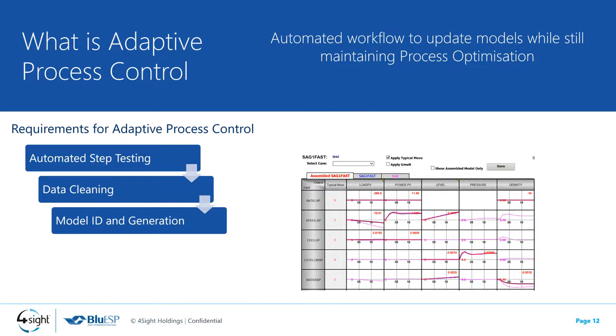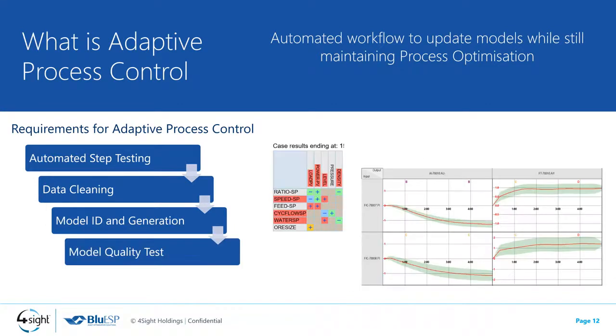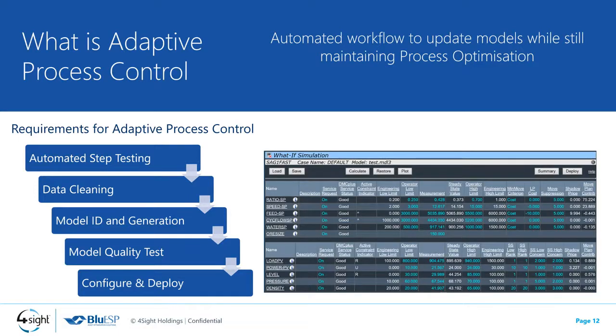So once you have a clean data set, you need to have the tools available to automatically run a model identification algorithm using this test data. You can see on the right here, there are new models overlaid with existing models. Once you've generated these candidate models, you need online tools that allow you to test and evaluate the quality of these models. On the left here is an example of a model quality test you will see when using adaptive process control. And on the right here, we have an example of a model quality test available in the configuration and development environment. And then finally, when you have all these steps completed, you need a streamlined method where you can run a simulation on your model if you want to, and then the ability to configure and deploy your new models in a live environment.